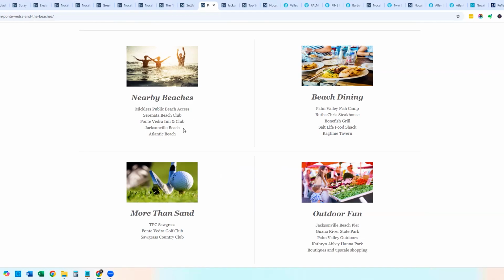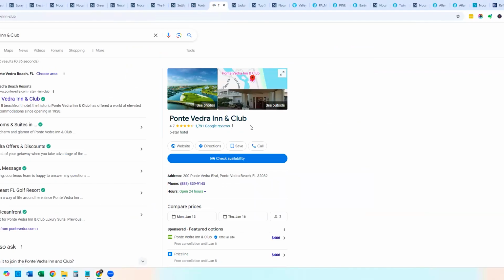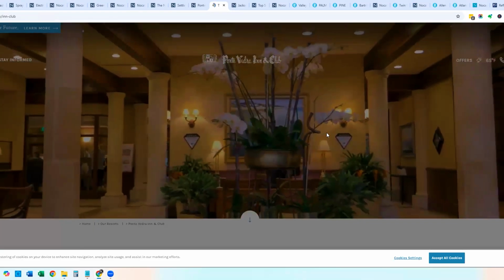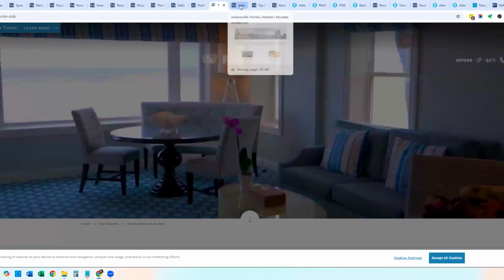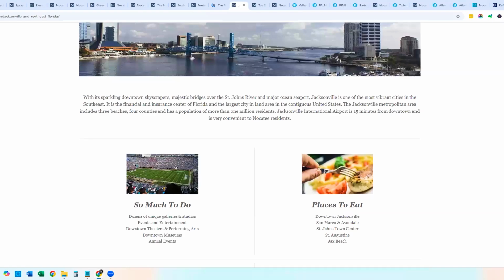If you're thinking about visiting the area, I would highly suggest checking out the Ponte Vedra Inn and Club. As you can see, it has a lot of attractions as far as things you can do, and you have the ability to do a short-term rental or even a little bit longer-term rental. The beautiful thing about it is it's right there on the ocean, in Ponte Vedra Beach, which is going to put you about 20 minutes or so from Nocatee. So definitely worth checking out, especially if you don't know where to stay if you're coming to visit the area. A couple other things too in Jacksonville you can do.